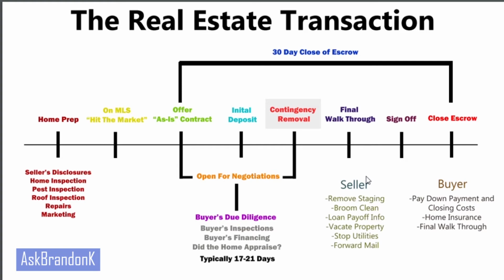Alright, so we are going to be looking at the real estate transaction from the very first step to the very final step. It's going to be more of an overall look at the real estate transaction, not from a buyer side and not from a seller side. So it's going to be more of what happens in a transaction rather than what buyers need to do or what sellers need to do.